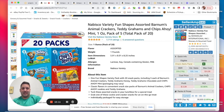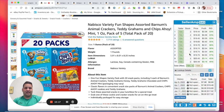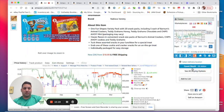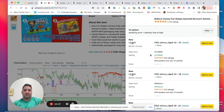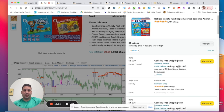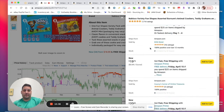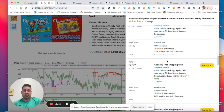I mean, I don't know. It might sell more than this. How many people are on this listing? 16 on the listing, but there's not much stock. There's only 35 right now. Actually, there could be more sellers, though. Let's see all the buying options. 34. Let's see how many are prime. 23. So just rough estimates.